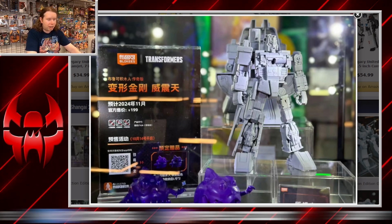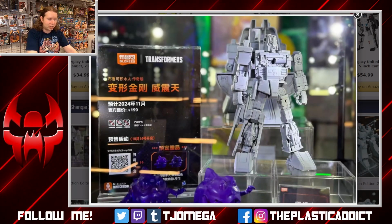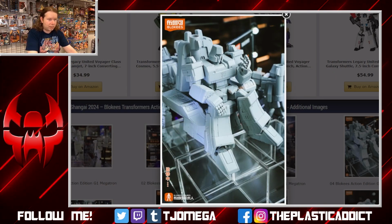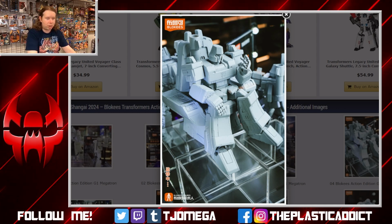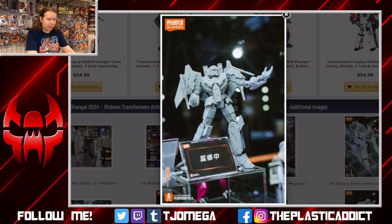The Sharkticons I get a kick out of. The Sharkticons are little storage boxes. I think that's hilarious. Looking really, really good. They haven't done anything like this. All of Blokees stuff so far has been a little bit chibied, a little bit stylized. This is just straight up G1 Megatron looking super cool. I'm actually a fan of this.